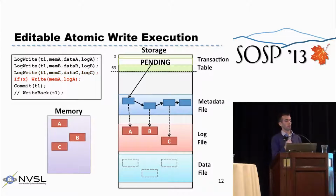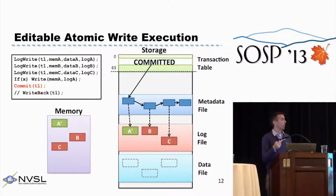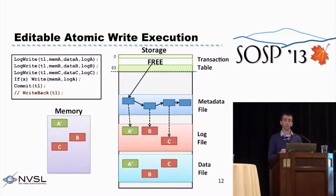When we hit this conditional now, instead of doing a log write, we're just going to modify the log directly with a regular write to the address of A in the log. And now we can commit. Commit will ensure that all the log writes have completed. It'll mark the transaction as committed, and at that point, it's guaranteed to complete. Internally, the device will do a write back operation where it'll traverse the metadata entries and copy the data in place. And then it can free the transaction ID.